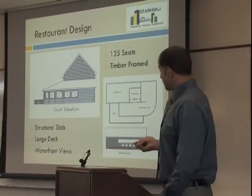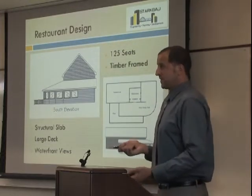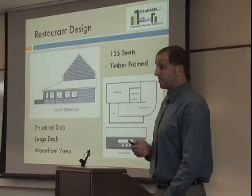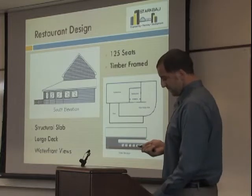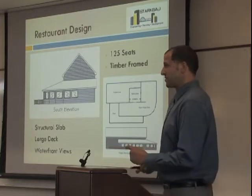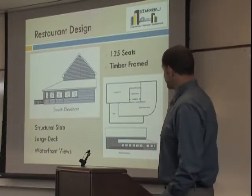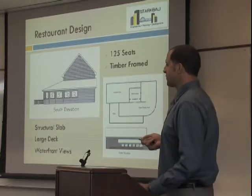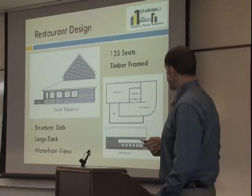Structurally, we'll start at the bottom. Due to some soil issues, there is a deep foundation, pile foundation, that the geotechs will get into a little bit later. On top of that rests a structural concrete slab. This slab is made of 4,000 PSI concrete. It's exactly 10 inches thick everywhere, and there are T-beams integral in the slab. On top of that, we focused mainly on timber framing, with one exception, which I'll get into in a minute.